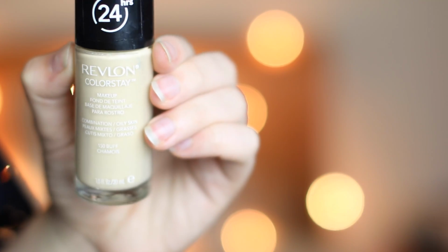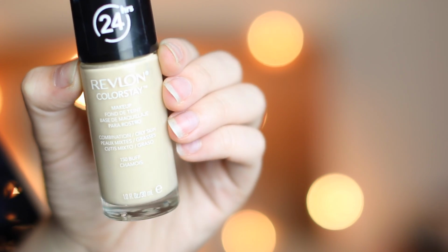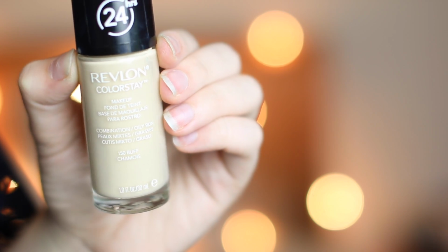And then the last foundation I want to mention is I always go back to this, the Revlon Color Stay. This is in 110 Ivory, and I go back to this at least 2 or 3 times a year because I forget about it and then I come back to it. I don't know. It's full coverage, it matches better than a ton of the foundations in high-end stores do, and it's just awesome. I never have to worry about it oxidizing because that's a huge problem. So I don't know, it's just awesome and it's cheap.